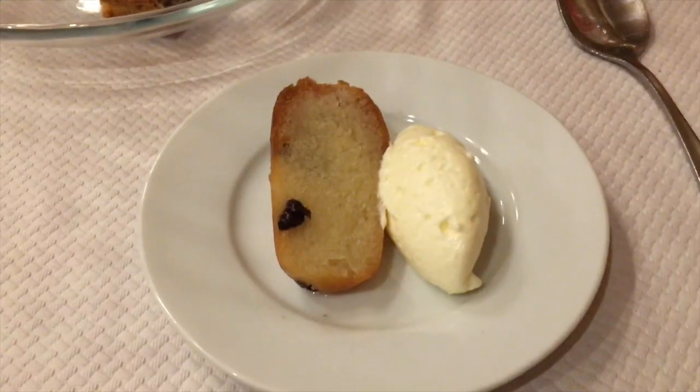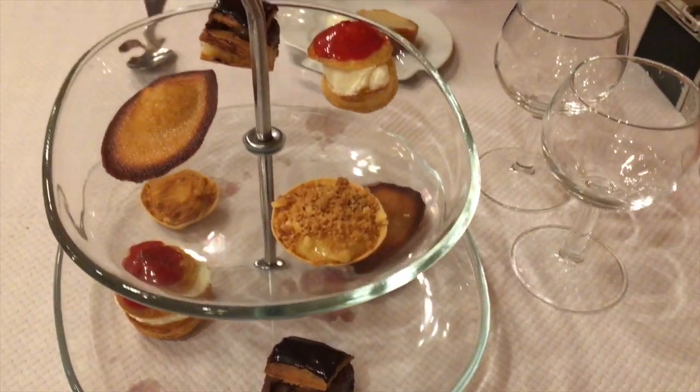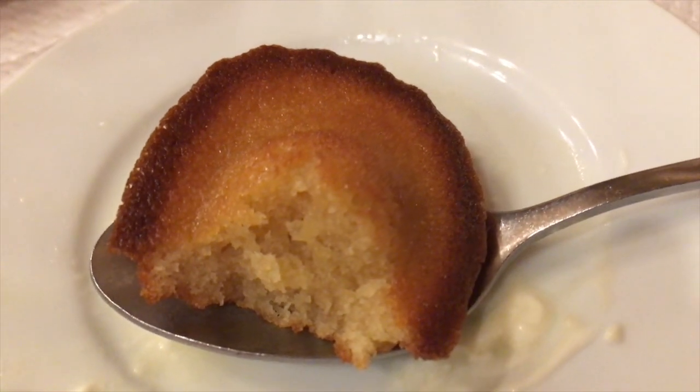And for dessert, they surprised us. They had a two-tiered thing with all these different little desserts on it. Lemon tart, eclair. There was a choux bun, which was like a tart praline, like we had from the baguette shop earlier. Also, there was a madeleine as well, beautifully soft inside. Every single dessert was magic, loved it.